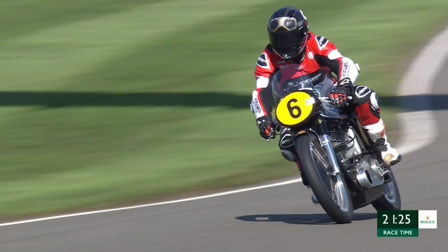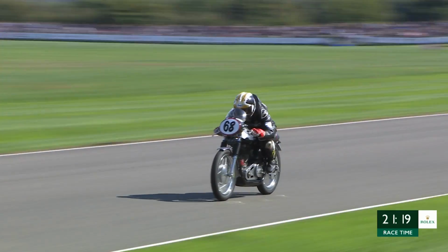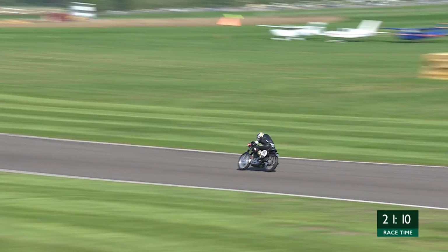There's the number 6 bike, Parrish yesterday. Steve Parrish, of course, the legendary joker. But in between jokes, he's actually quite fast on a motorbike as well. And in this case, that's Barry Burrell who's riding the machine. Barry Burrell will be back. That's the 53 Manx Norton that they're out on.